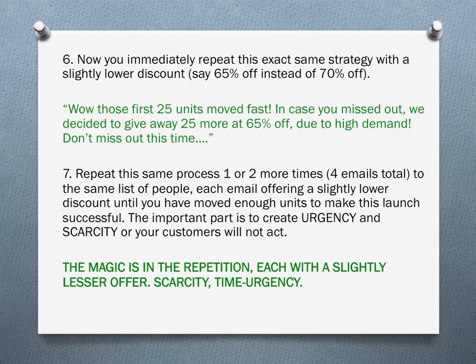All right. So the important part of this whole sequence is you're creating urgency and scarcity, or your customers will not act. So you're saying, I have a limited number of units that we're giving away, and the first 25 people to reply, right? The magic is in the repetition, each with a slightly lesser offer, creating scarcity and time urgency. So again, this is a multi-blast launch. That's what I like to call it.